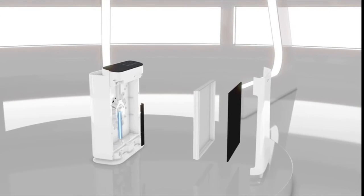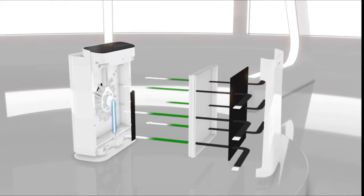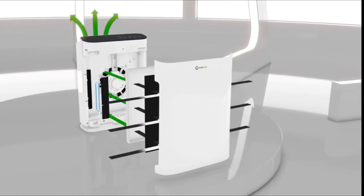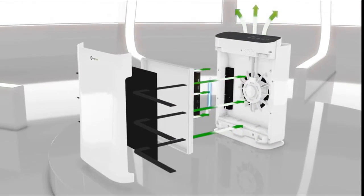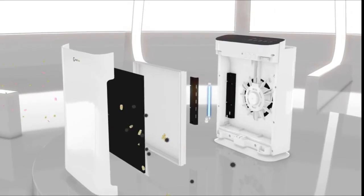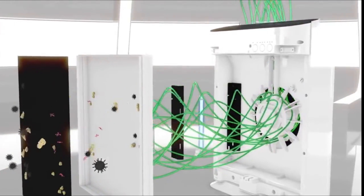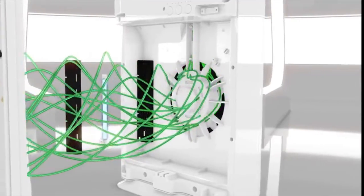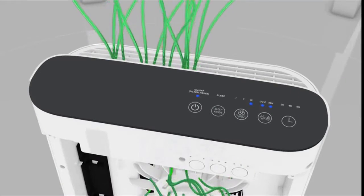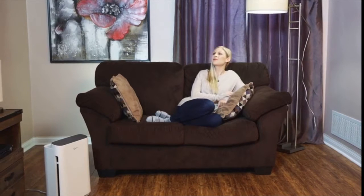The 4-in-1 air purifying system begins with an activated carbon pre-filter. The pre-filter captures large particles such as dust and hair, and the carbon absorbs and neutralizes odors from smoking, cooking, pets, and more. Next, the True HEPA filter traps up to 99.97% of all airborne particles, including dust, mold spores, pet dander, pollen, and other allergens. The final stage employs a high-tech ionizer to further reduce airborne dust and particles, and a UV light to kill harmful bacteria and viruses. It all adds up to cleaner, fresher air.